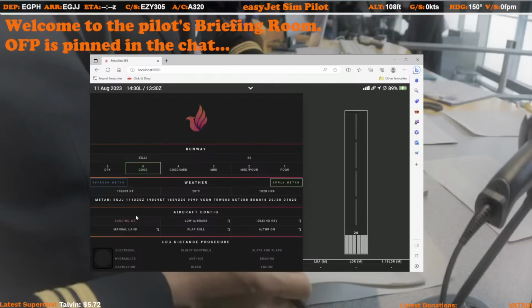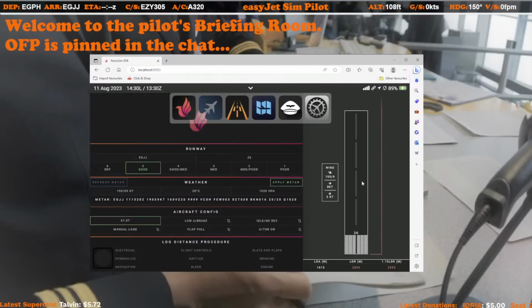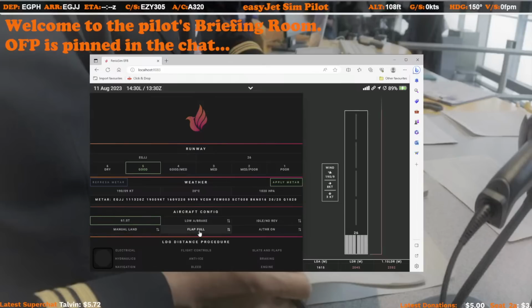So if we apply that landing weight, let's say 61, didn't we? Let's pop that in there. Whoa, that shot straight off. So let's go with auto brake medium. Okay, max manual, max reverse, and auto thrust on. So yeah, that means we should be able to stop. We can get in there.